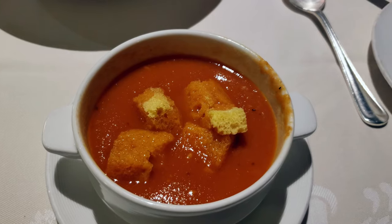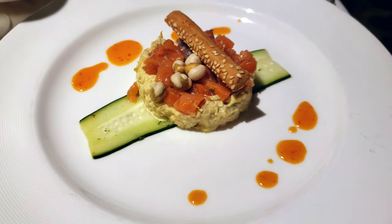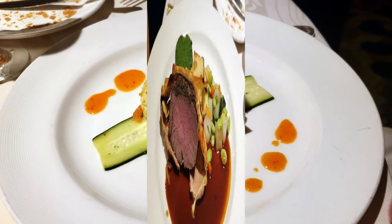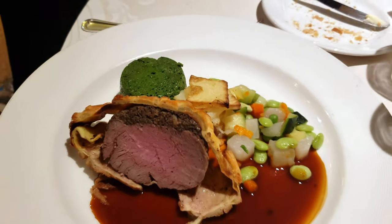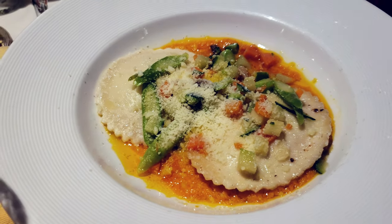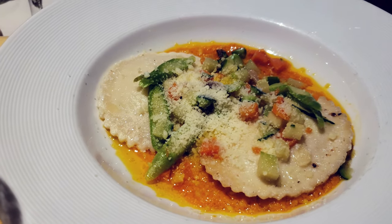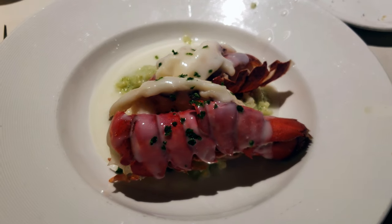All right, so here is the tomato soup, and here's potato soup, and here is some kind of seafood, I forget. An appetizer. So here is the beef Wellington. Wow, that looks very nice. Petite portion of the lemon zest ravioli with the mascarpone. This is the pot roast. And here is the lobster.